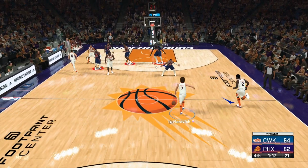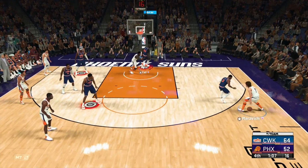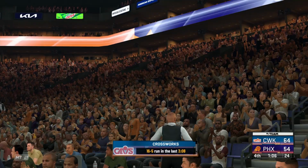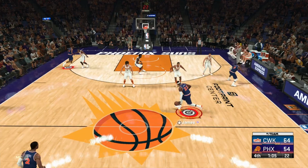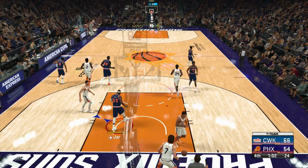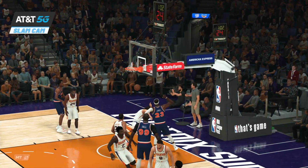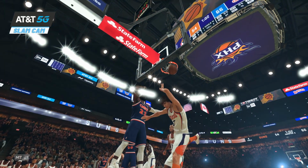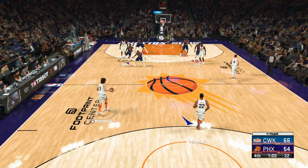They just can't stop this run. And honestly, the more empty trips they have, the more they feel the pressure. Inside. And he says right back at you with a big dunk of his own. Explosive leaping ability allows him to play the five, even though he's a little undersized. Here's James. Oh, did you see that finish? Gotta love how they've just maintained their intensity, even when they're this far up. They don't want to leave no chance for a comeback. Impressive looks on the AT&T 5G Slam Cam.